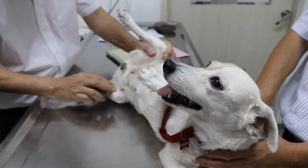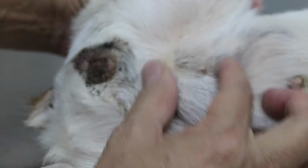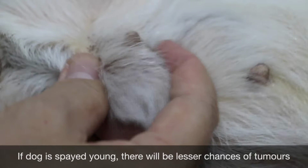6 months ago. So we will examine the belly and come this side. Okay, so we examine here. Is there any swelling? It's a bit swollen. So you can see this is a breast tumour, because the dog was not spayed young. If you spay the dog young, normally you don't get tumours in old age, like breast tumours. There is one, and we check the others first.